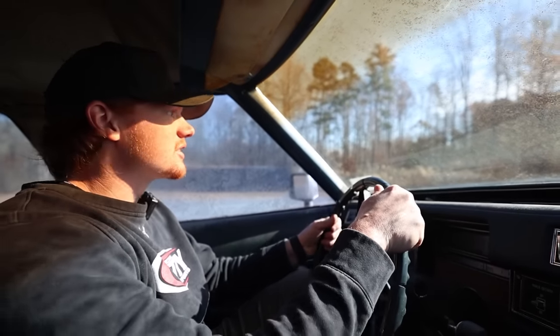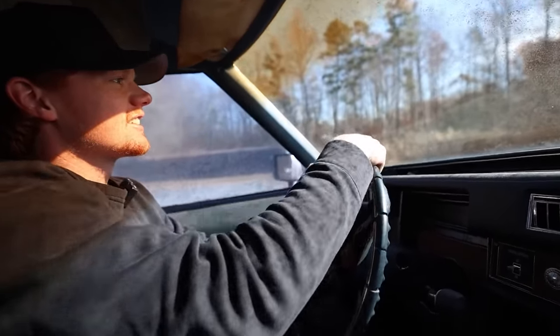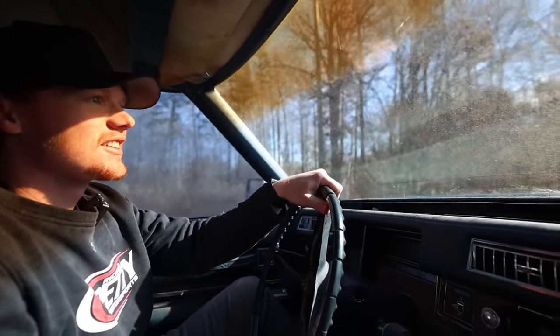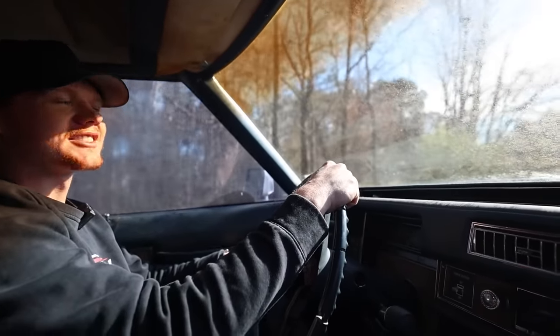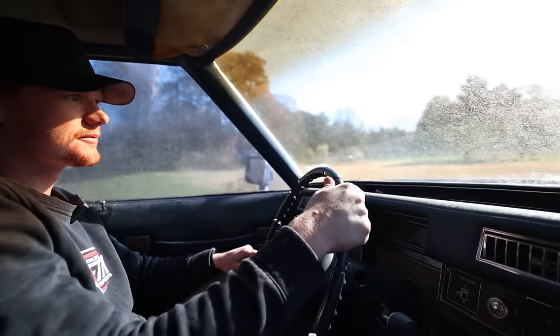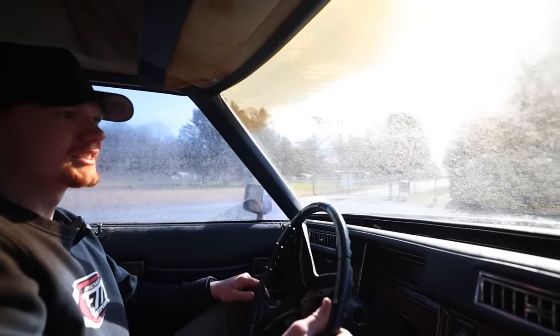Take her for a cruise. Caddy on a cruise. That power steering pump is fun, ain't it? Yeah. Man, I'm shocked the brakes work. Me too. And they work good. Who would have thought two days ago we'd be driving this thing around? Yeah. The throttle seemed a little more responsive. Oh, yeah. I took the slack out of the cable, and now we're serious.